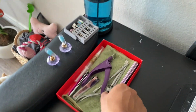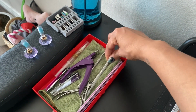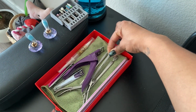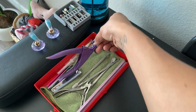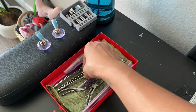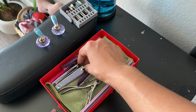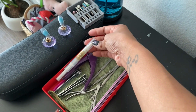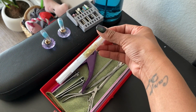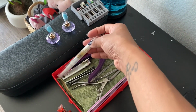Over here, I just keep some clean nail files as well as my tools that have been sanitized and cleaned, especially when I'm getting ready for my next client. I don't have anybody coming in, so it's just out here drying. So I like to keep my cuticle pushers, my cuticle nippers, my nail cutters, as well as my cuticle oil here. I told you guys before, I do have these for sale on my website for $5 a pop.